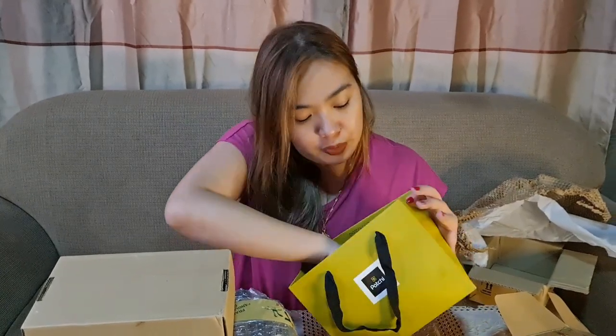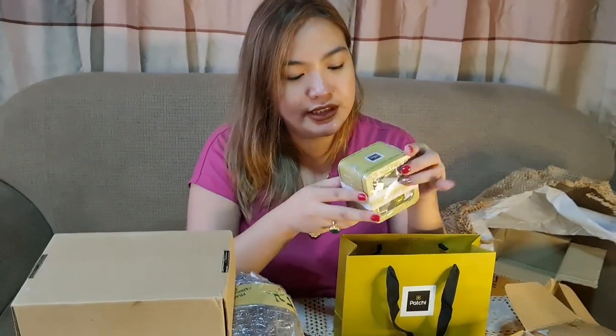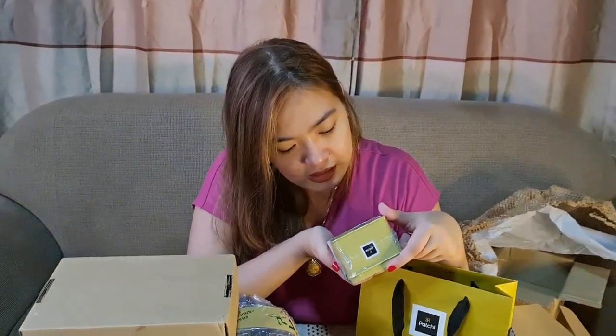So, eto, buksan na muna natin. Yes, guys, this one. OMG. Yes, from Patchy. This is their best-seller assorted milk and dark chocolate. And it is like worth 1,200 siya. Ilang grams ba to? Wait lang. 250 grams of chocolate to.